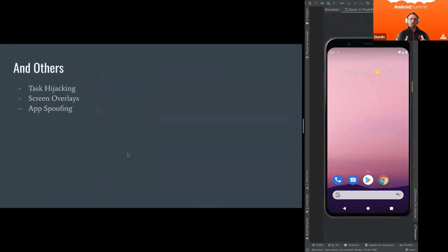There's others I'm going to write blogs about. I know I'm really close on time right now, but there's others out there. I'm going to write blogs about task hijacking, screen overlays, app spoofing. So yeah, stay tuned for those.